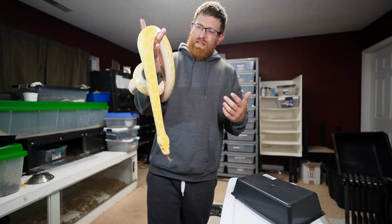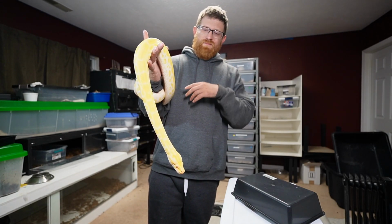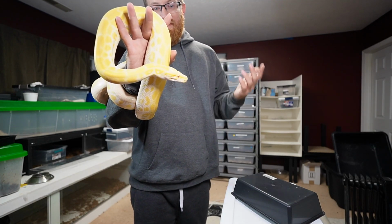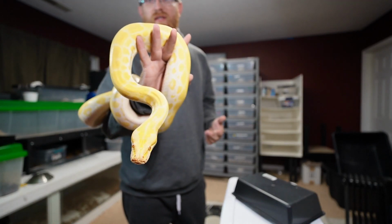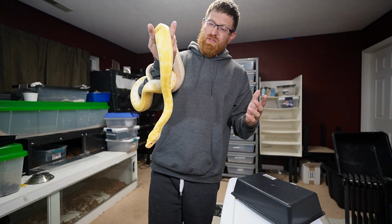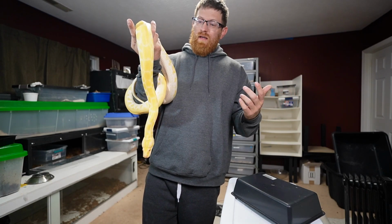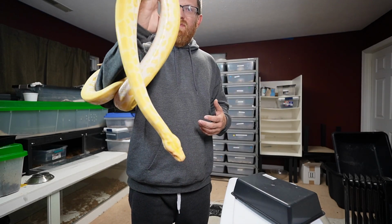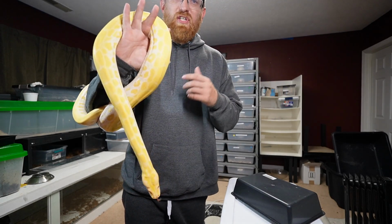People are always worried about the sizing of them, and granted, she will get very large, but obviously in 2 years I didn't pump her full of food, so she's not fat. She'll probably live a lot longer than a lot of those snakes that you see at 2 years old at 15 feet or even 10 feet, huge, looking like they're dripping with fat. But anyways, this is her. Let's check out some more snakes.